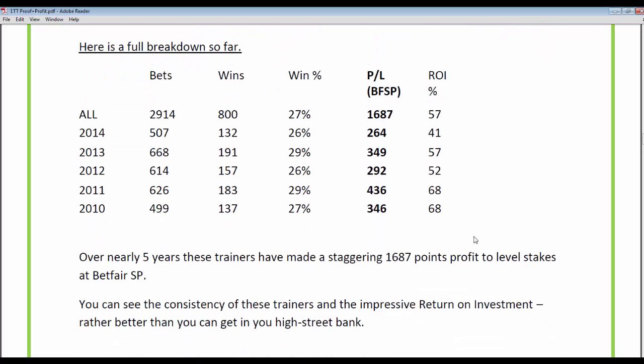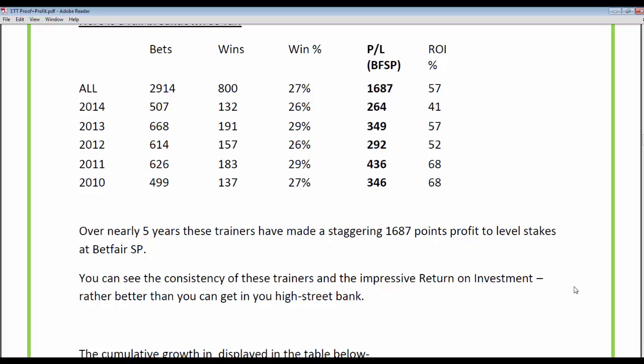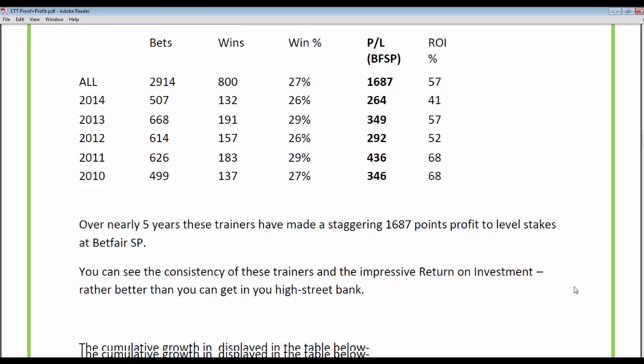Here's a full breakdown so far, by number of bets, the wins, win percentage, profit/loss, and the return on investment. This document is available to download below the video, so you can go through all of these tables and charts in your own time. So we can see, over nearly 5 years, these trainers have made a staggering 1,687 points profit to level stakes at Betfair starting price. You can see the consistency of these trainers and the impressive return on investment, rather better than you can get in your high street bank.